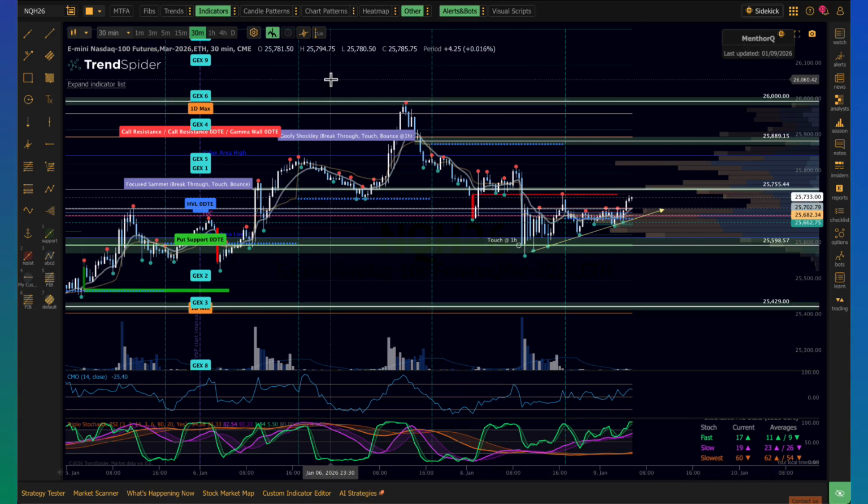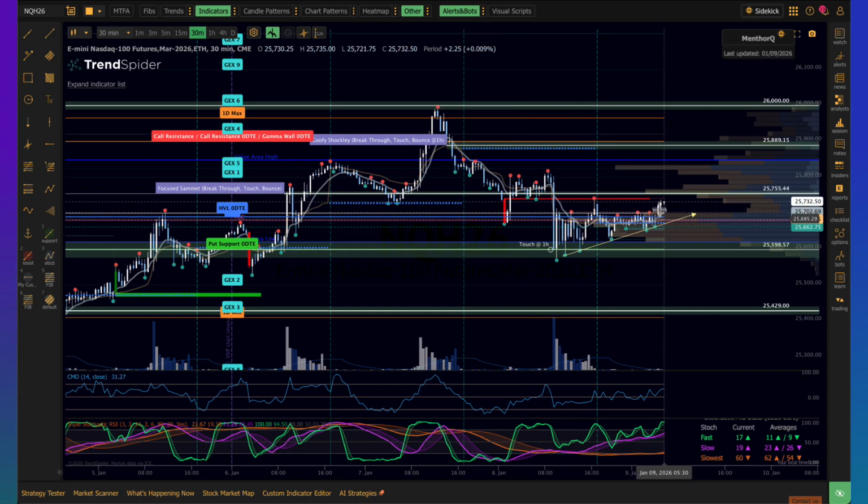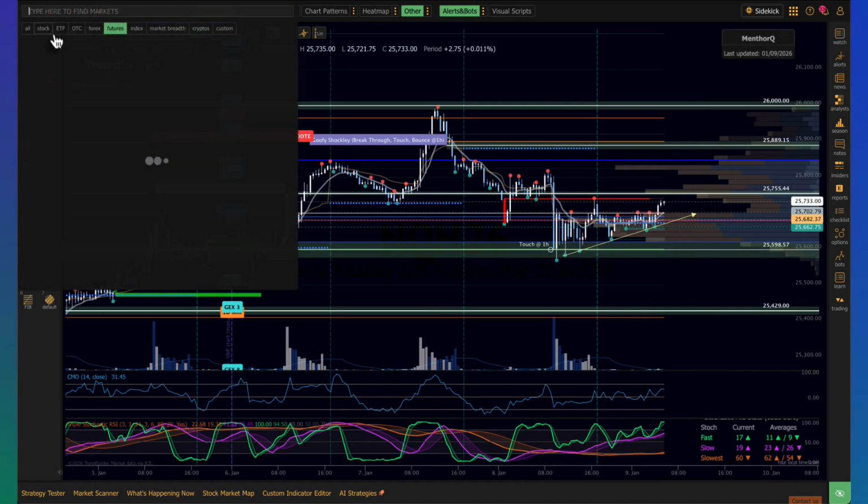Fridays are normally bullish, but we'll see, right? Have no idea. Have no idea. Dips could be buys, but I am waiting for the sweet spot at the bottom of the accumulation zone. Let's take a look at micro Bitcoin.